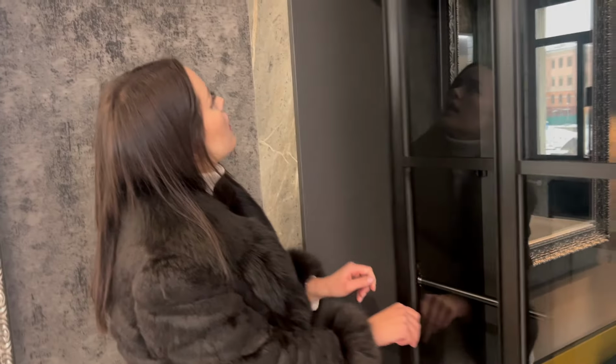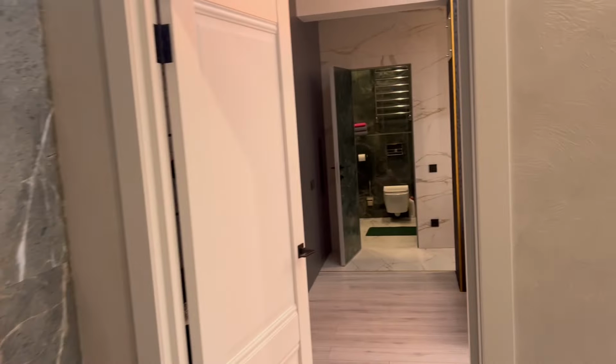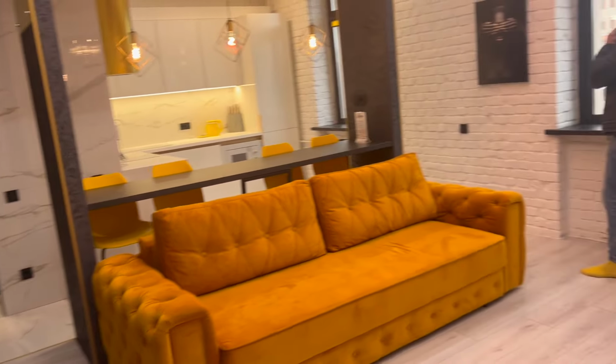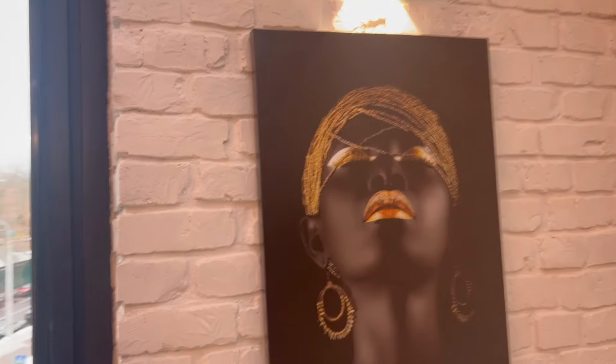And closet with, I think, two levels. Enough, maybe enough for Katya's clothing, not mine. All right. Big wardrobe. There's the living room with the TV. Smart TV, yeah. The artwork.